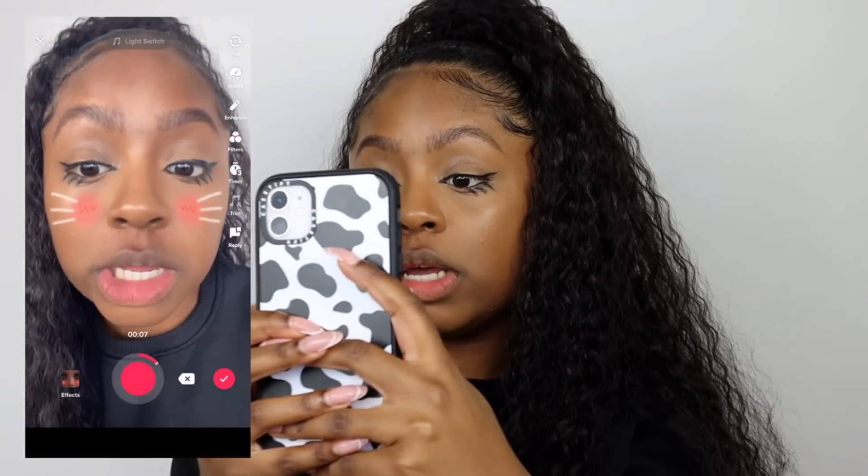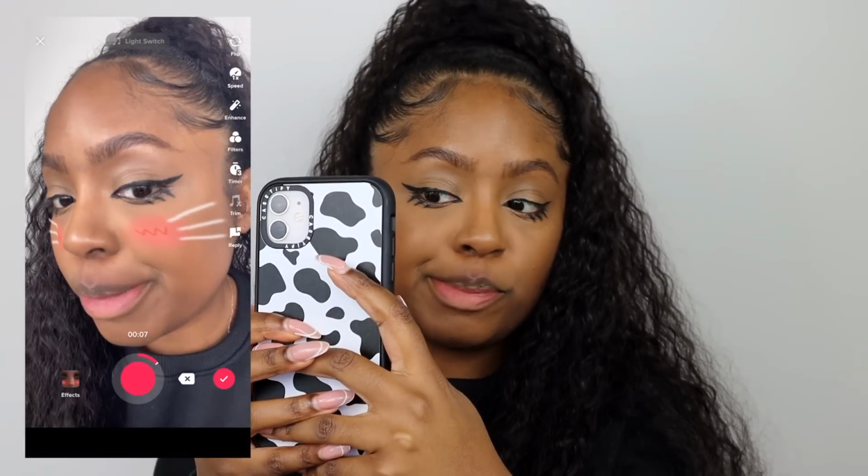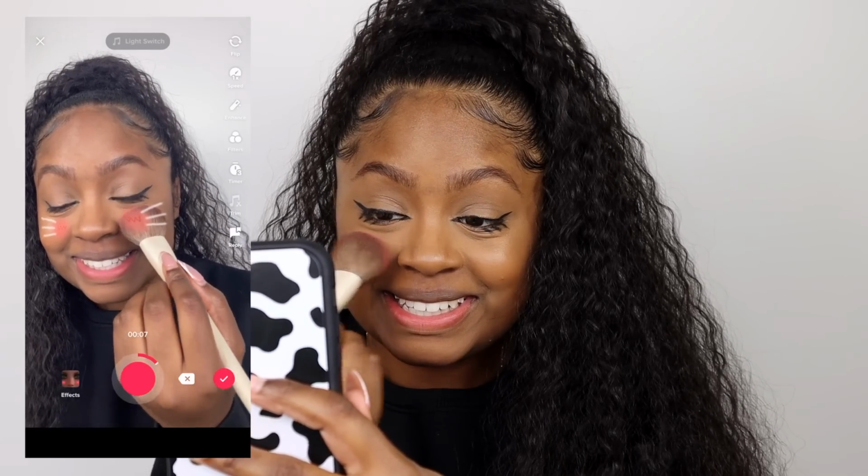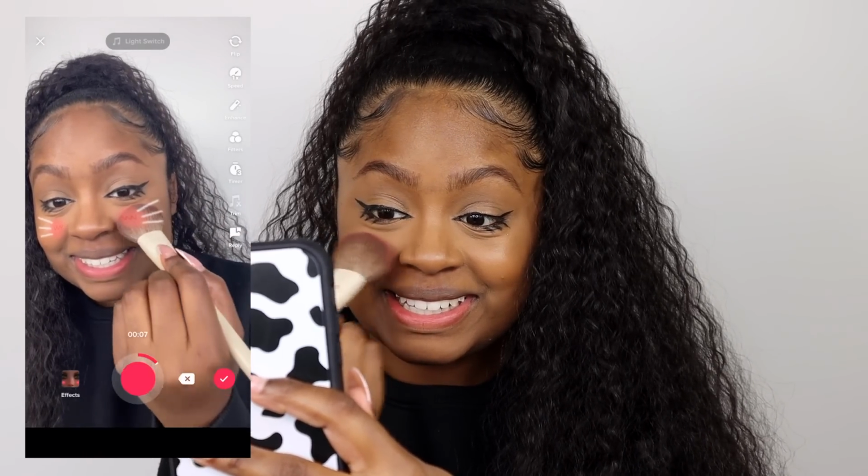I guess I'm just a cat today, guys. Let me get a real good look at this. It's like pink blush with a kind of a little squiggle and then 3 whiskers. Let's start with just applying a bright pink blush and we're gonna go overboard with this. Oh my God. Wait a second. Why does it look so low?